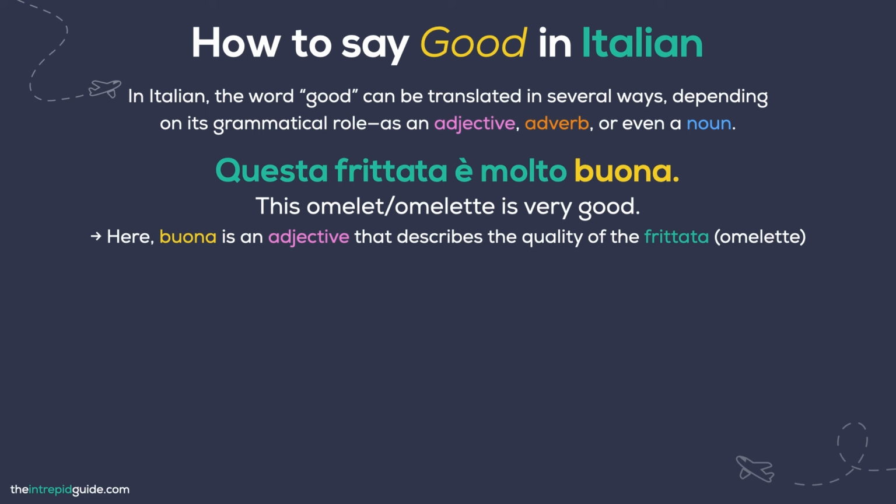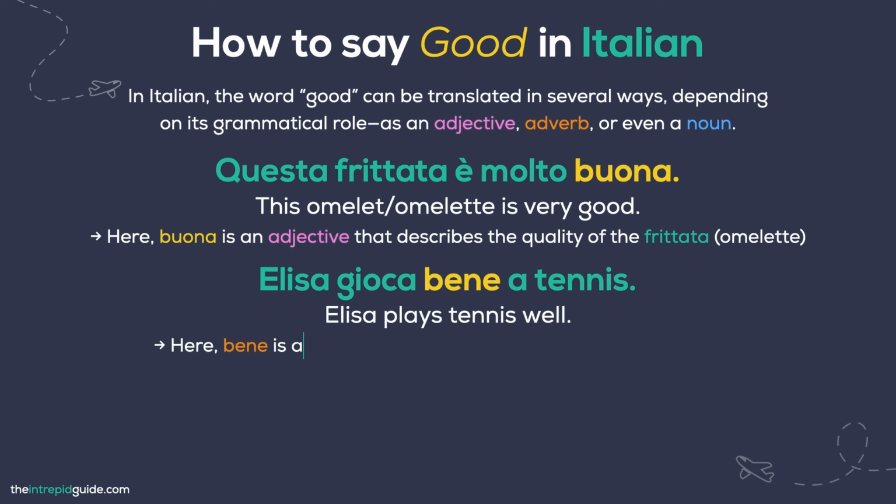Here, buona is an adjective that describes the quality of the frittata, or an omelette. Elisa gioca bene a tennis. Elisa plays tennis well. Here, bene is an adverb describing how good she is at this sport.